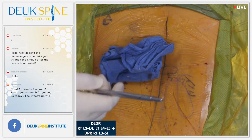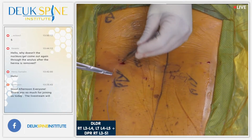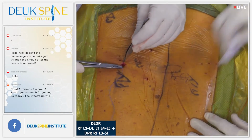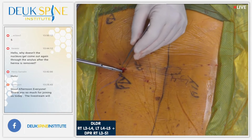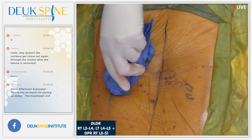I'm going to put 1 stitch for his incision for the DLDR, not the DPR, but the DLDR. Then do we have any questions? No current questions. All right, let's go ahead and end the broadcast, and we'll be back again shortly for our next surgery.